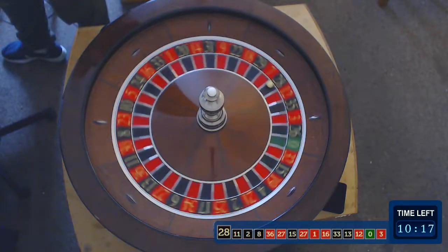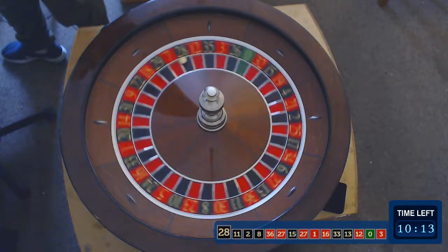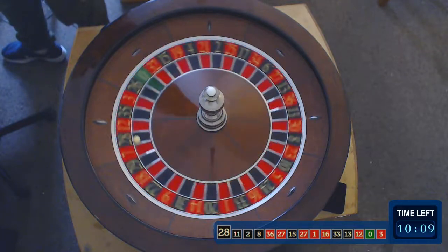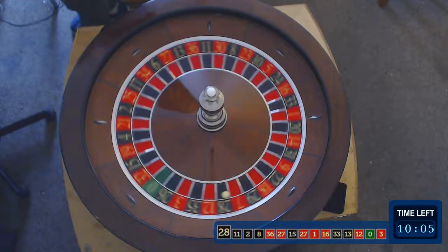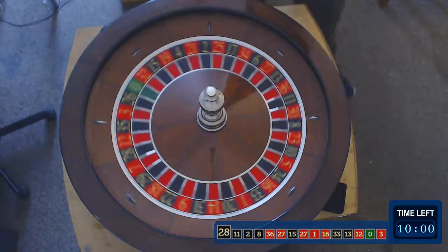We've had 26 numbers in the first column, 33 in the second column, and 36 in the third column. 36 numbers in the first dozen, 27 in the second dozen, and 32 in the third dozen. In the French sections, we've had 49 voisin, 32 tiers, and 19 orphelins. Let's spin from 28.